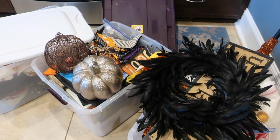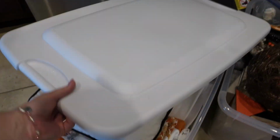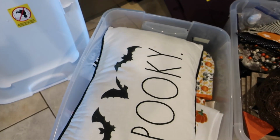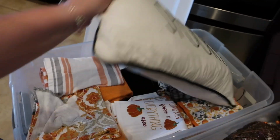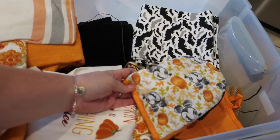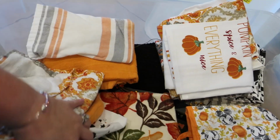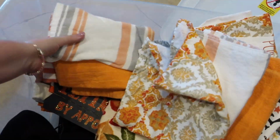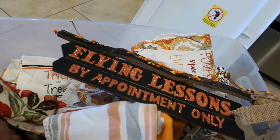When I brought in the tree, I did bring in one more bin of items, and this one is fun because it has some items from last year. So it's got my spooky pillow with the bats on there, and it has some different oven mitts and things that I got last year. Some more tea towels, the rest of that set. Another broom. It's got my flying lessons by appointment only sign that I put above our pantry.